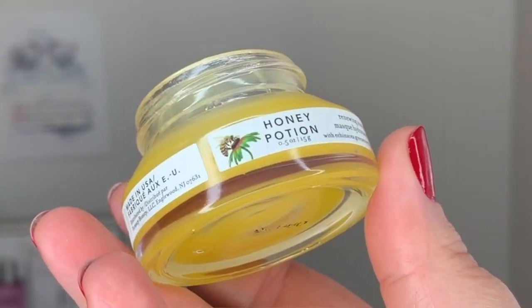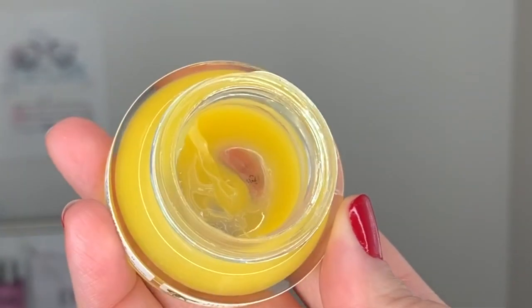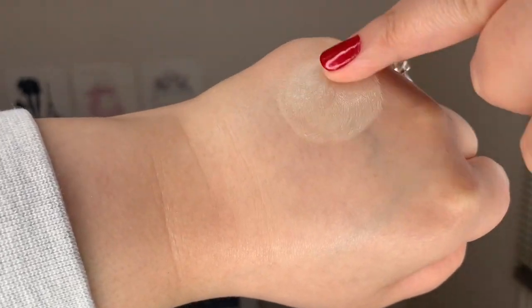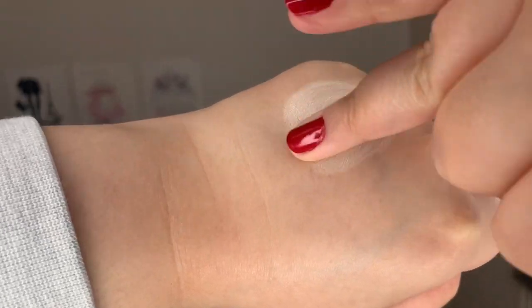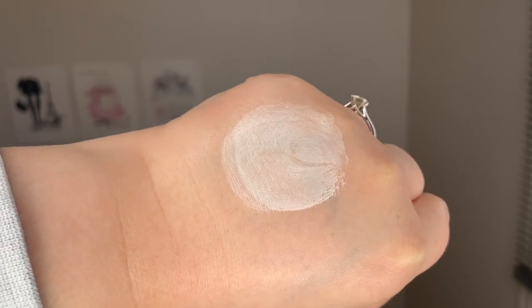Okay, so the last item I'm going to mention today is also from Farmacy. This is the Honey Potion. This is a renewing antioxidant hydrating mask, and this is a warming mask. It has the most beautiful scent. It smells like beeswax or honey, but in a very, very natural way. It doesn't smell artificial. It doesn't smell too sweet. It just smells like beeswax.